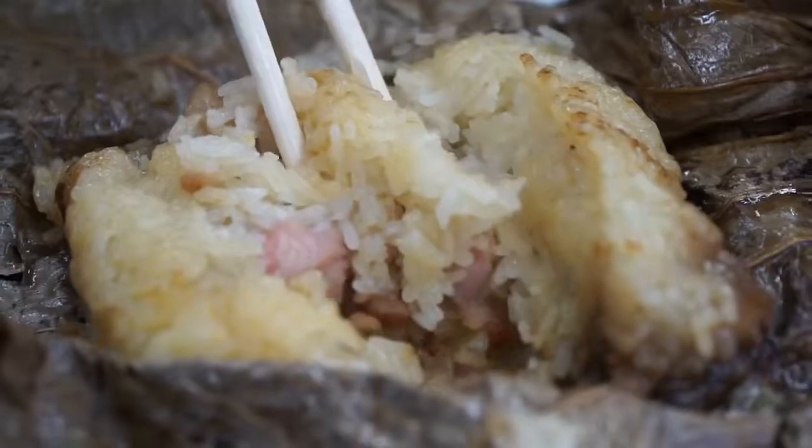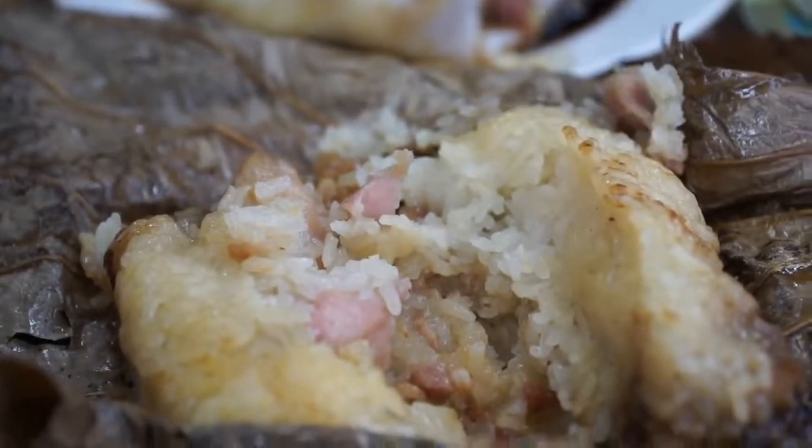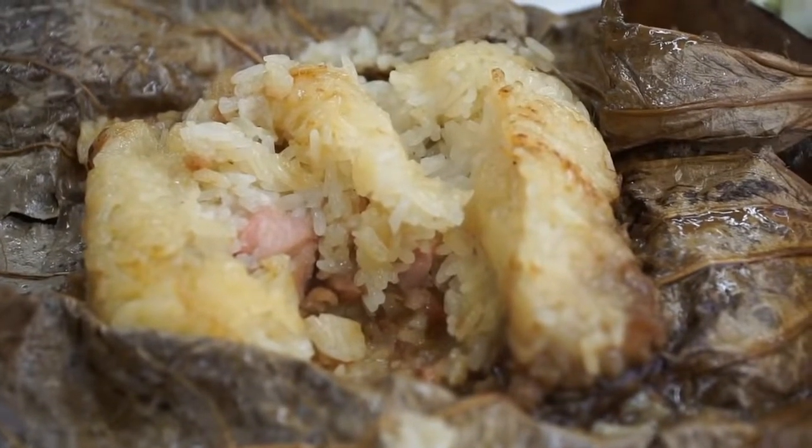Oh man. Okay, that sticky rice is phenomenal. That might be the best thing we have here on the table. That has such an amazing essence from the lotus leaf. It almost tastes like a green tea flavor. And then a big chunk of that sweet Chinese sausage, and the rice is just really, really sticky, glutinous, a hearty meal for breakfast. But this is so good, everything here.